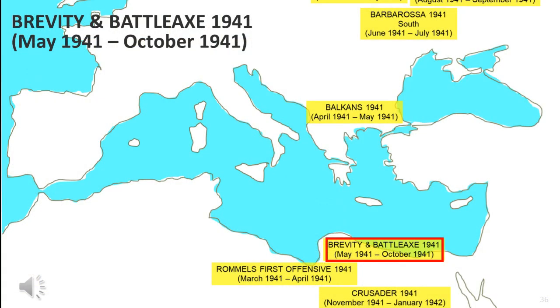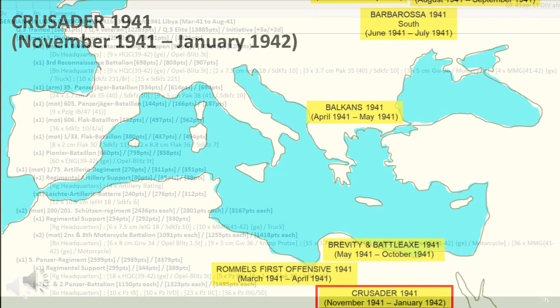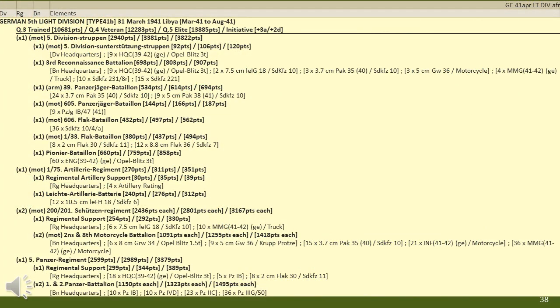After the earlier German offensive in Libya, the Germans were involved in defending against the unsuccessful British counterattacks which occurred between May and October in 1941. After the 2 unsuccessful British counterattacks, the 3rd, CRUSADER, was successful and the Germans were forced back. When Rommel launched his initial offensive, the 5th Light Division was not fully in place. This, however, shows the final structure of the Light Division which was sent to Libya.